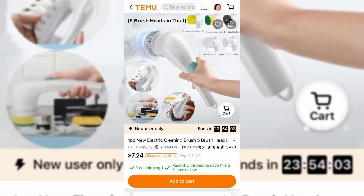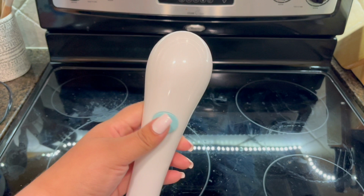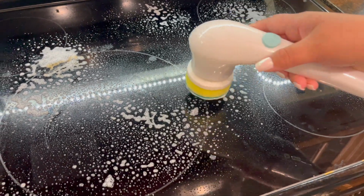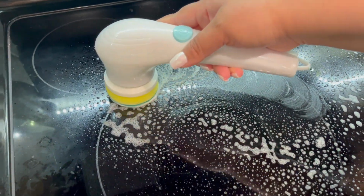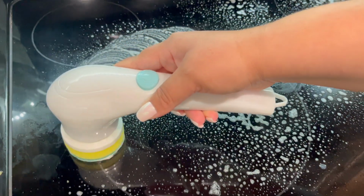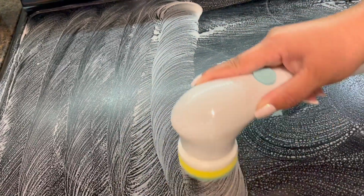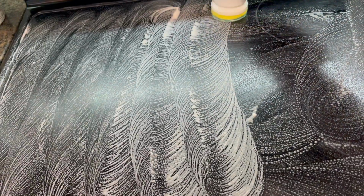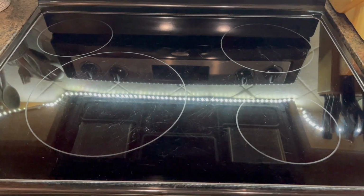On to more cleaning with this electric cleaning brush with 5 brush heads. I like this little handheld brush cleaner. It has the 5 different attachments. I demonstrated here how I used it to clean my stovetop. I would say the only con to this is that they don't have the replacement heads, so once you're done using them, they're kind of not reusable anymore. So a lot of them can be reused over and over again, but some of them will wear down after some time. Also keep in mind that it's not a heavy duty scrubber.